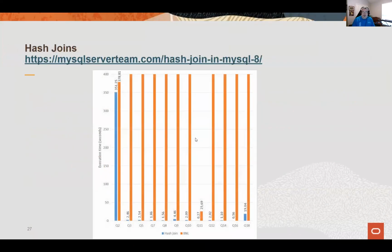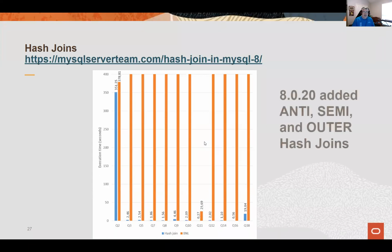Hash joins, I mentioned this earlier. In orange, you see our standard branch and loop join that MySQL does. The idea was you read in a table and branch off and loop to the other table. Well, with hash joins, you combine them all. And you see here, the blue columns are the hash joins. So you see in our first example a little bit of performance gain, and then for the rest of these, massive performance gains. And by the way, as I mentioned earlier, in 8.0.20, we added anti, semi, and outer hash joins.